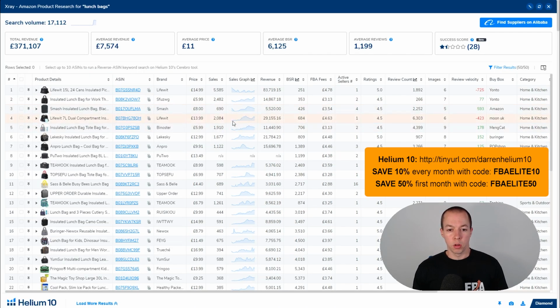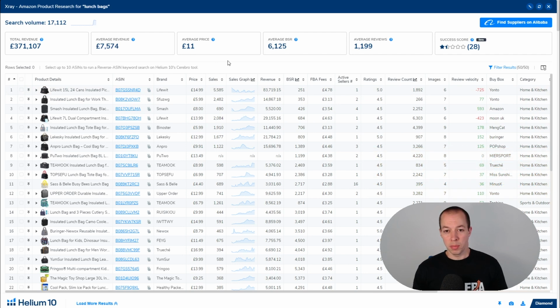So what I'll do is I'll go through and run Helium 10 on all of these products. In order for you to win the bestseller badge within this category, you would have to outsell the top seller. Now that is no mean feat, getting nearly 5,600 units sold per month. So I would probably avoid that category because there is very little chance, or it would be very, very difficult, to hit those sort of sales figures.